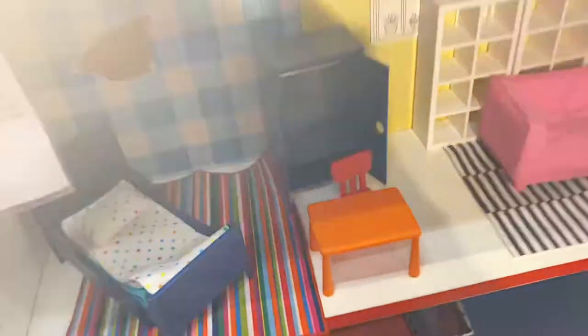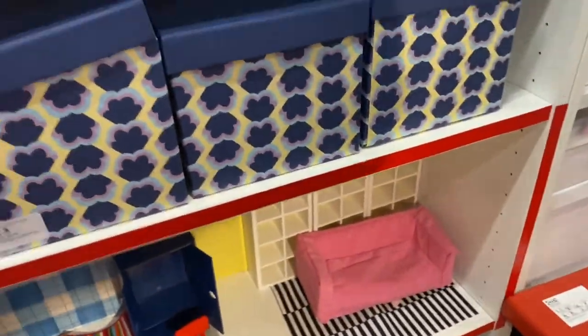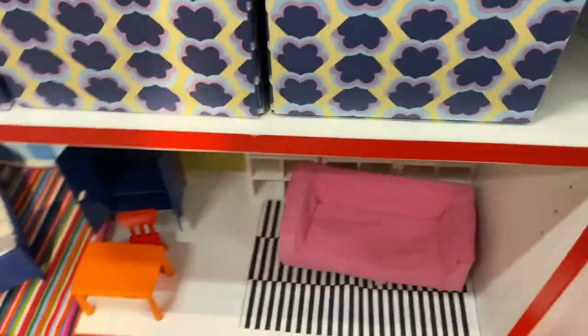I just found this. It's not hamster related, but it's basically these shelves, and then there's like one shelf which is like a dollhouse, and I thought that was cute. I'm going to show that to my sister.